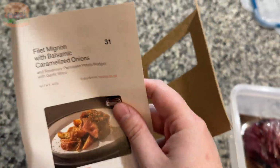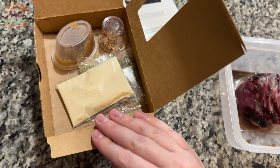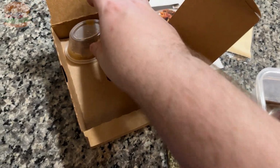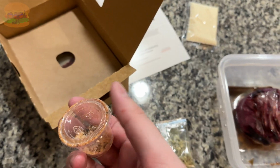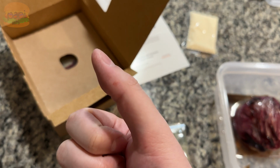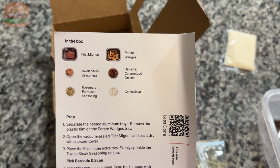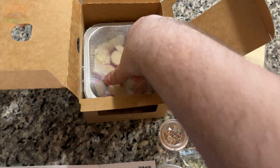So this guy clocks in at 450 calories. And there is an optional garlic mayo, which, let's be real, we're going to use. That's another 255 calories. I think it's maybe for dipping the potatoes. So it comes with all these goodies here. I don't even know half of what I'm looking at. Oh, these are the caramelized onions. Okay. Here's some seasoning for the steak. I cut myself on my oven. I don't know how. That's a mystery to me. But, yeah, what's it got? Steak seasoning, Parmesan seasoning, garlic mayo, balsamic caramelized onions, and in the box, potato wedges.